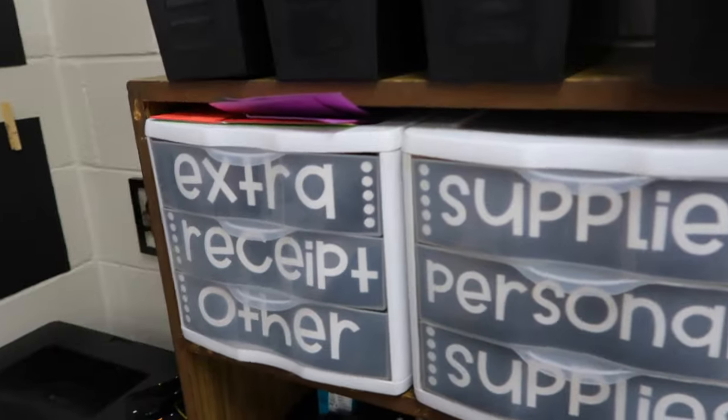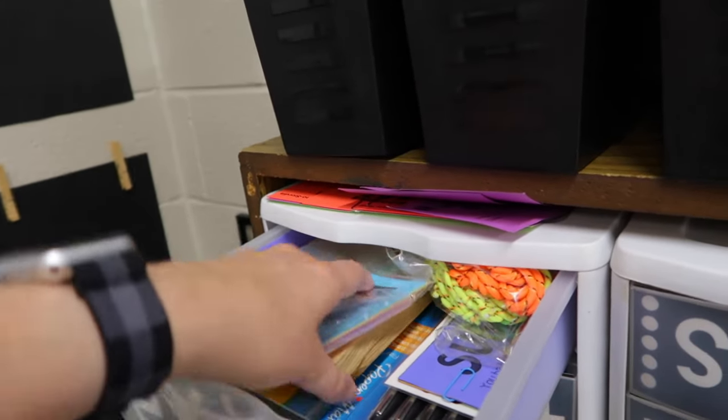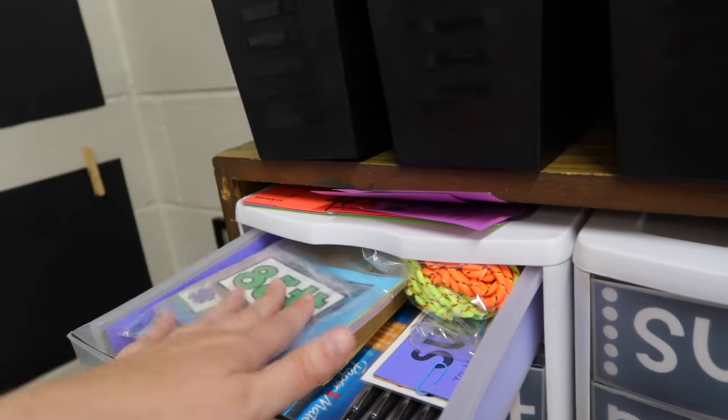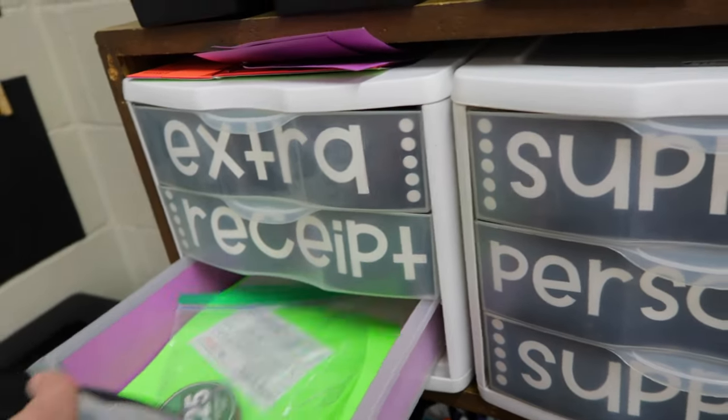And then here is where I just keep extra random stuff. So things like if I was to get a new student, that stuff goes in here. This is where I keep my receipt book for receiving money. And then other is really just miscellaneous.